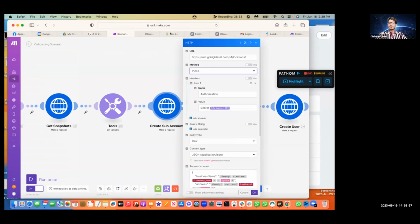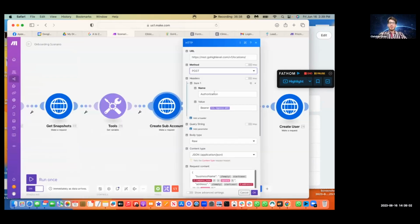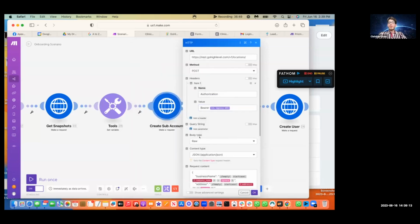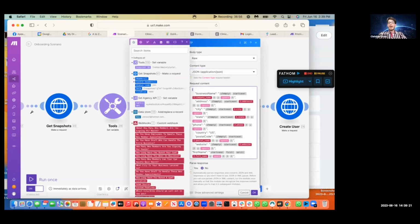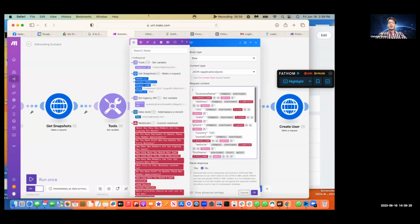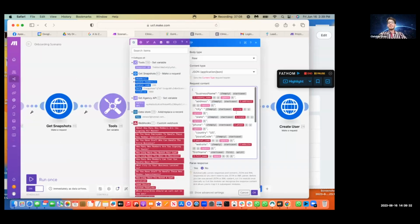The URL is going to be whatever it says here in the URL. We just copy and paste this. Authorization: Bearer, with capital B, and then the agency API key, whatever it is. Then we need to put body type raw, content type JSON, application/JSON. We're going to open brackets and then close brackets, and in between we copy all the information that we need and fill in the parameters: business name, company name, city.